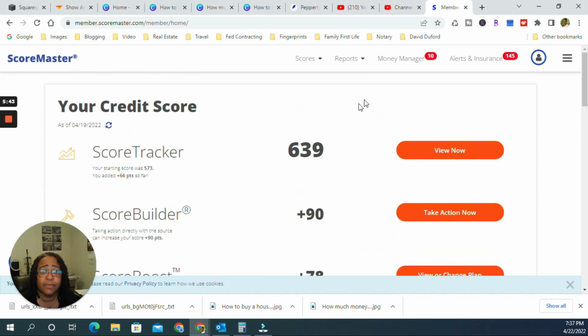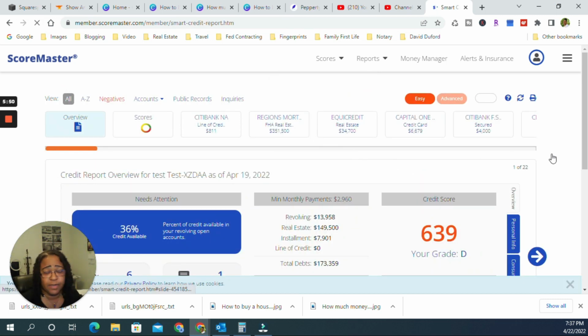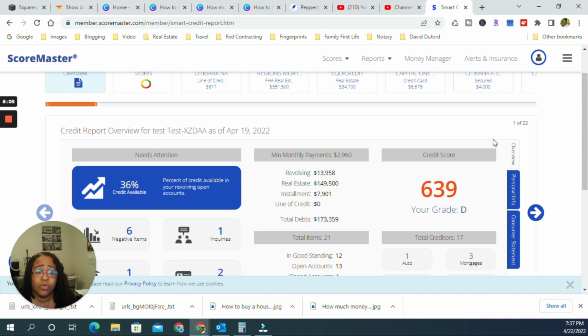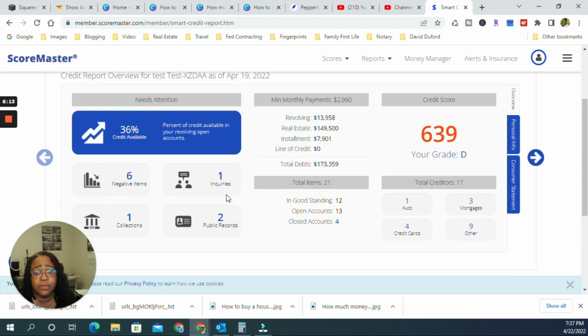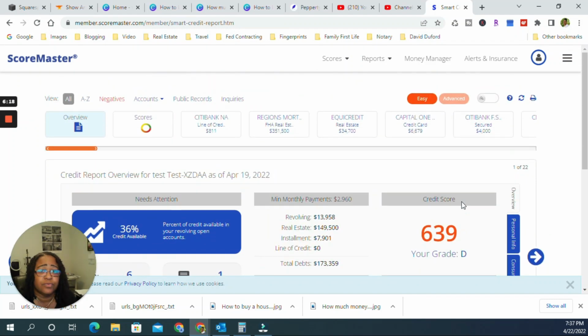One of the main things I like about ScoreMaster is when you go over here to the credit report, it makes the credit report readable. I don't know if some of y'all have, especially back in the day, pulled your credit report and it looked like a straight mess, because it's hard to read. But the one thing I do like about ScoreMaster is the credit report is very easy to read. It shows you how much of your credit is available, how many negative items, inquiries, collections, public records. It gives it all to you right here.